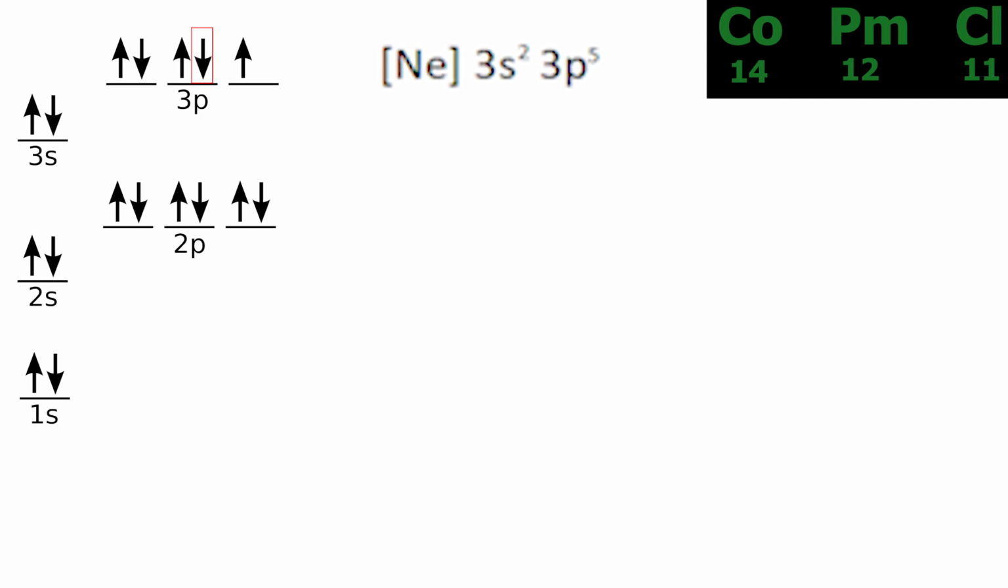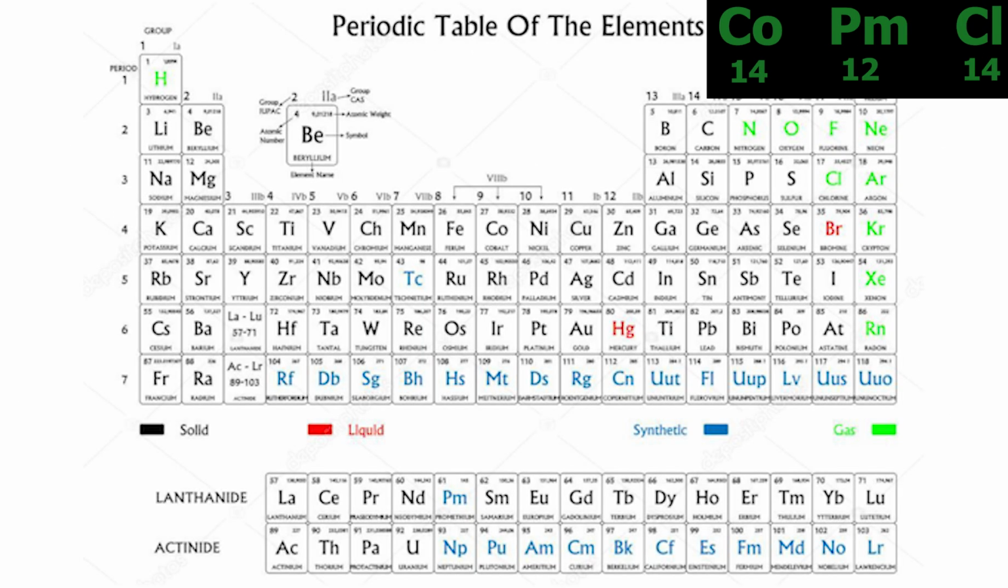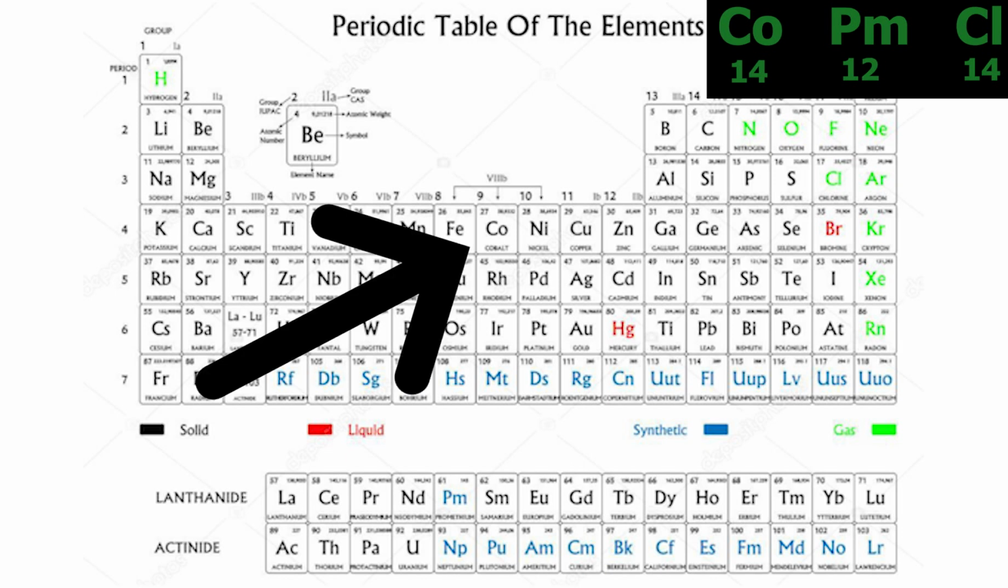Once again, Chlorine has its models too. Again, the Aufbau, configuration, Bohr, dot diagram, and nuclide are all present. Now for some bonus points. We've got each element's state of matter. Cobalt is a solid, Promethium is synthetic, and Chlorine is a gas.